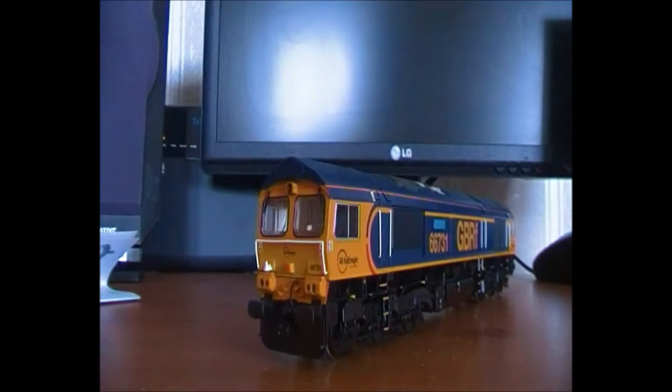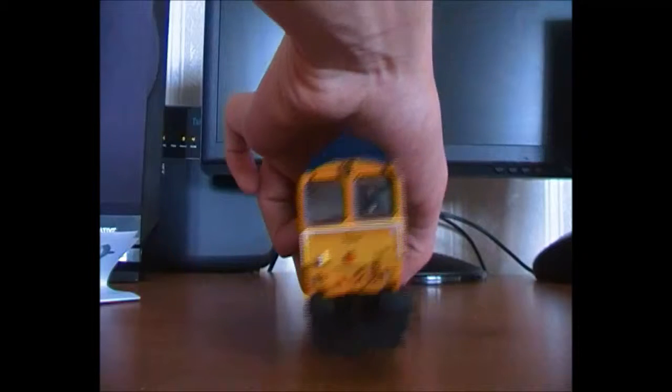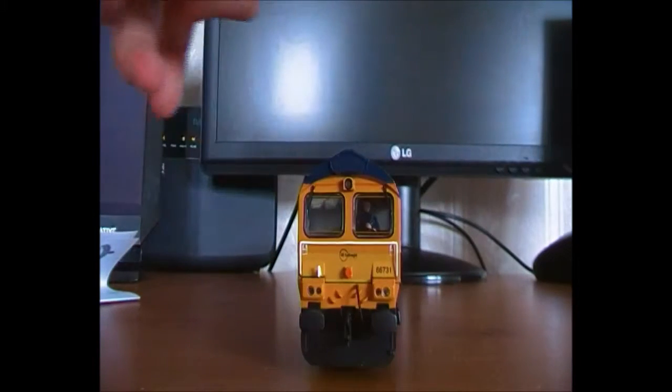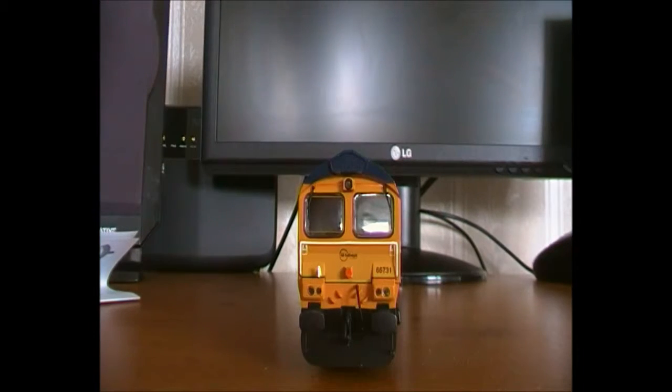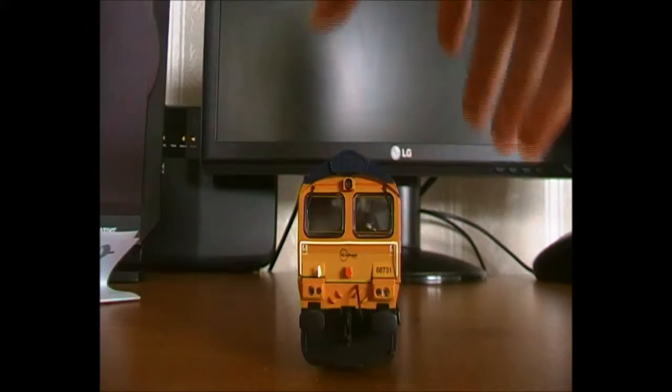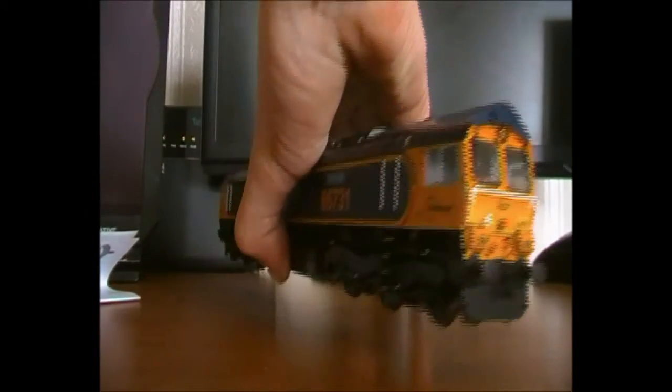I mean, this model was 6 months old when I got it in January, so I'm guessing it's about a year old now, and it's not looking that at all. It just looks really smart. Like I said before, it's got directional headlights, which we will see when we run it properly. But one thing I forgot to mention, before we go on to the actual running of the model, is the weight of it.